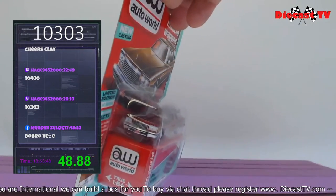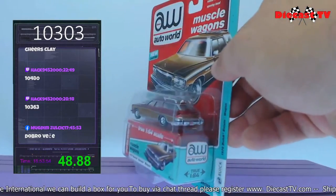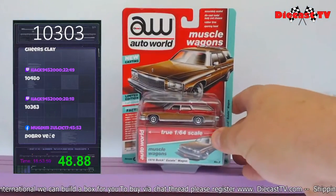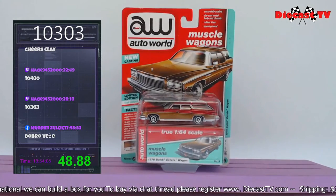So if you do collect Ultra Reds, or if you've never collected one before, here's a chance to get one. There's nobody bidding against you. It's not in the auction. You can just buy it right away. This was version A of their premium series, the release one, 1976 Buick Estate Wagon. It looks really good in the Ultra Red.